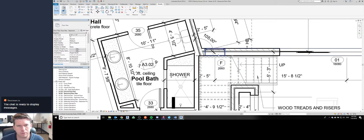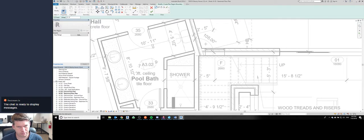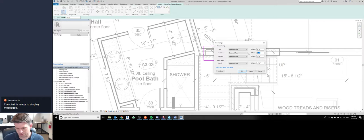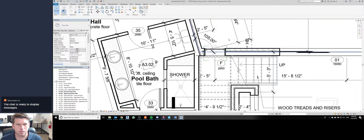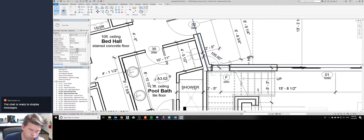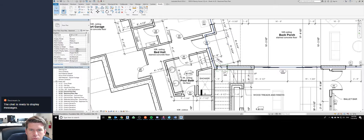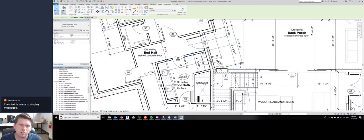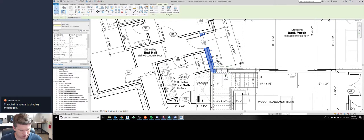Okay. So if that's the case, basement floor sill height 5 foot. Let's make a plan region right here. And it's gonna be 6 foot. It doesn't need to be -5 below the basement floor, that's ridiculous. I don't understand why. Oh man, that's a tough one.